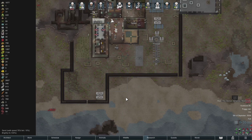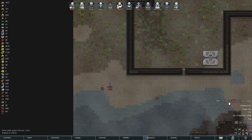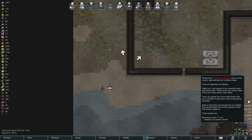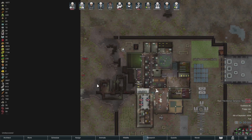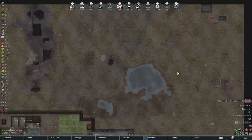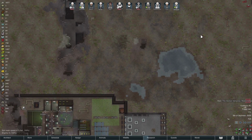But of course now we have a bit of an issue to deal with, and that is that we have a raid coming in. The demon vampires have decided to raid us once again. They're also clever. So they're avoiding turrets filled with fire. They're noticing some of the traps, which isn't ideal. They're in 3 different groups as well. So some down here, very near the base, some over here near the base, and then some over there really quite far away from the base. So we've got to deal with the 3 groups.